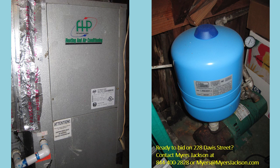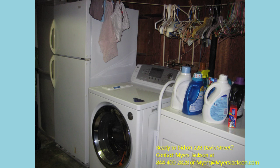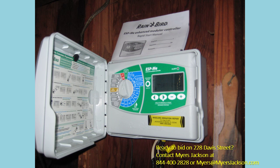It's an open-loop water-to-air heat pump unit installed in 2008, very energy efficient. There's a well for the water that drives this unit with the pump located in the utility room off the garage. The tank on that well was replaced in 2014. The utility room off the garage features a built-in wooden workbench complete with a vintage metal vise. A window lets in natural light. The water heater is also in the utility room, as are the washer, dryer, and a spare refrigerator and freezer. In the corner of the utility room is a control panel for the Rainbird irrigation system. This control panel was just upgraded in 2013 to the digital model.